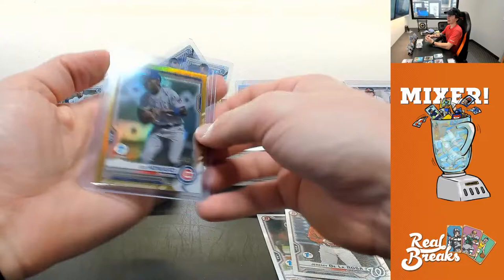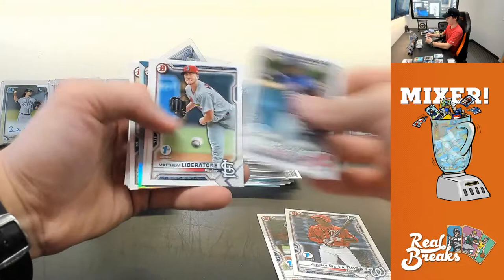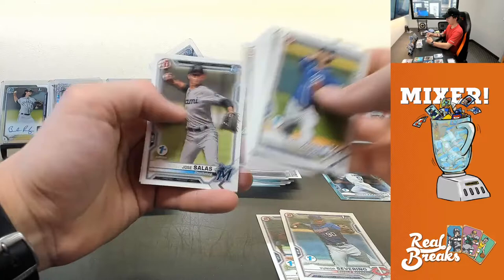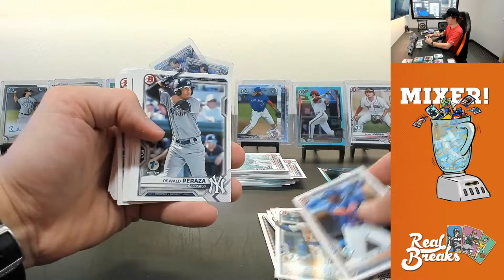Unfortunately, no skunk prize, Charles. Dylan Dingler. Junior Severino. And nice Wander Franco sky blue foil for the Tampa Bay Rays. That's a nice one there, Kevin O'Brien. Jose Salas, Adley Rutschman. Jose Salas, Xavier Edwards, Junior Severino. Ivan Johnson, Bobby Witt Jr.